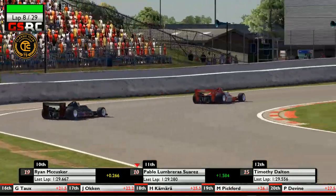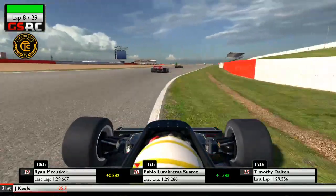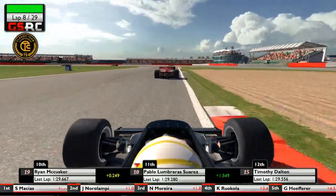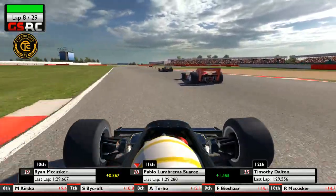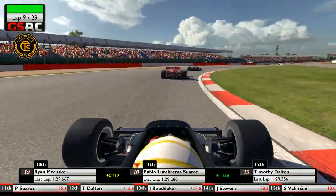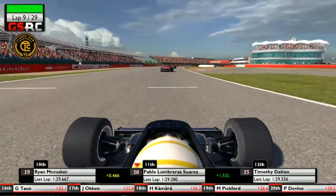Something in Pablo's setup is really allowing him to fight close with the cars in front of him. Let's see if he gets as close as he did last time through Priory. This time a little bit farther back. Oh, tucks it in into Brooklands. Would not have expected a move like that. I think we saw him attempt that earlier on in this race. Didn't manage to pull it off though.